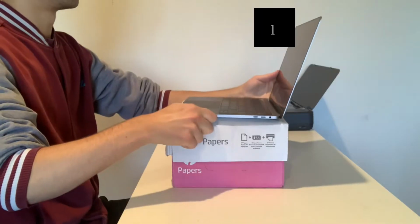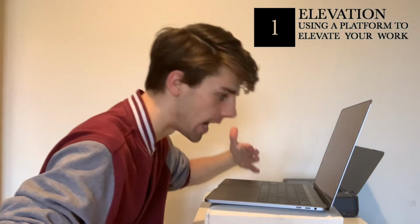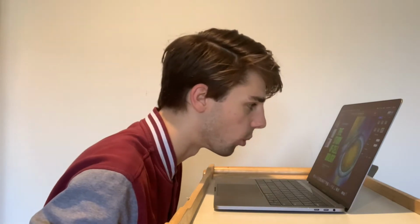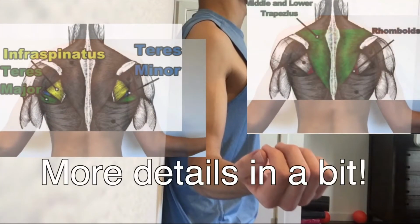1. Number 1 is elevation, which is all about bringing your work up to your gaze so that you don't have to bring your gaze down to your work. The closer that you can bring your work to the level of your gaze, the better, because ultimately elevation is about telling your body that it doesn't need to hunch over in order to see the work. Instead, when you bring it up to your level of gaze, your chin doesn't lean down and it doesn't encourage your body to lean forward. Instead, it encourages those muscles that we often neglect in our daily activities.